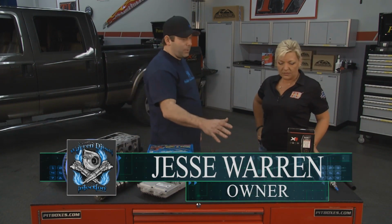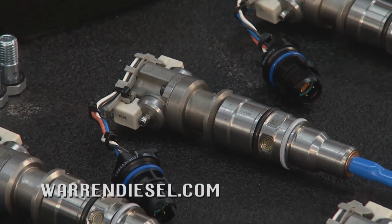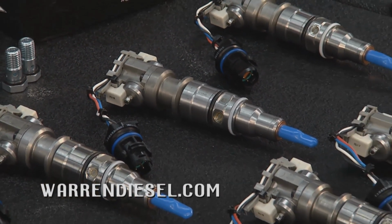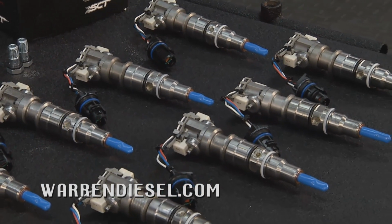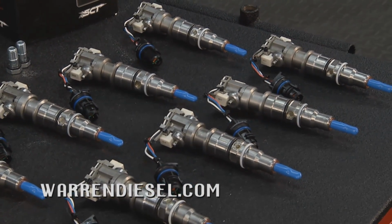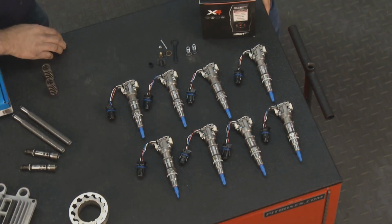Yes, we do. This is the economy package we offer. These are 155 stock nozzle injectors. They're not much more than stock. A little bit more, you gain fuel economy, considerably decent fuel economy. They're quite a bit better. A lot of guys report 3 miles per gallon better or even better. But that really adds up if you're towing long distance, especially.